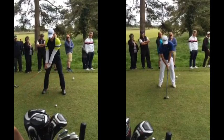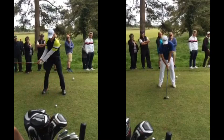So he is getting a one-piece takeaway, but if we stop it there and the club shaft is parallel to the ground, we're going to see he's initiating that takeaway a little bit more with his hands and with his arms. You're going to see with Levy. So here we stop it there. We're going to see his right arm is quite close to his body, and he's just got a small amount of shoulder rotation there in that early stage of his backswing.